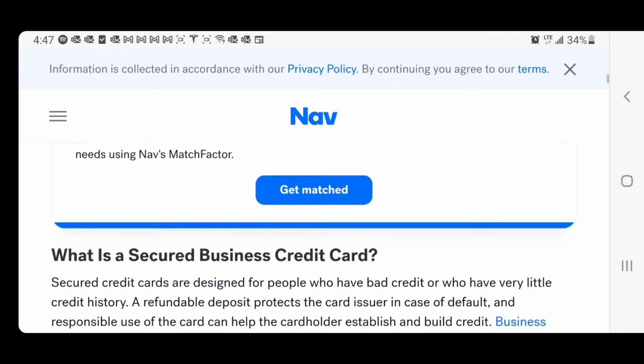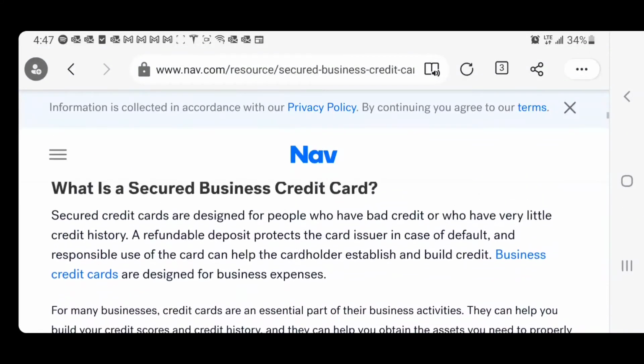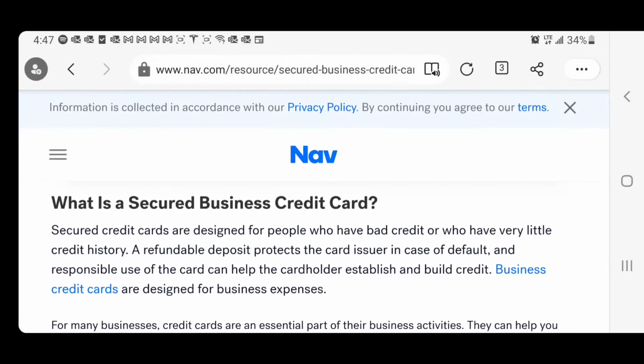Wells Fargo offers one of the best ones, and I've seen this work actually. There's the actual article that goes in detail. What is a secured business credit card? Secured credit cards are designed for people who have bad credit or who have very little credit history. As I already mentioned, a refundable deposit protects the card issuer in case of default, and responsible use of the card can help the cardholder establish and build credit.